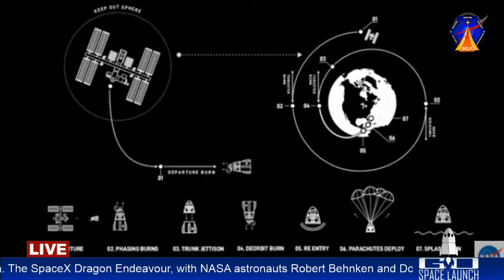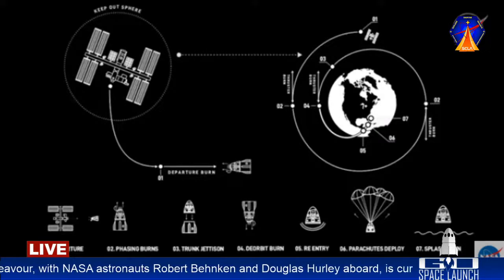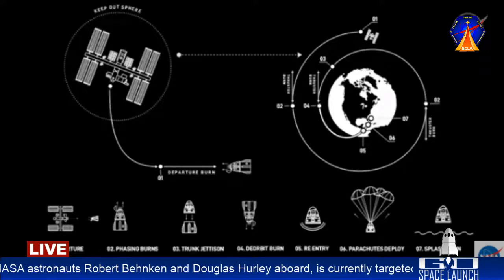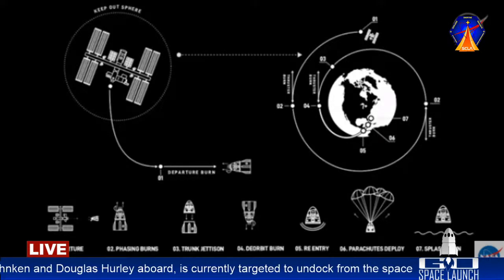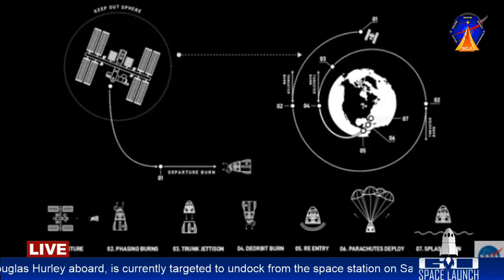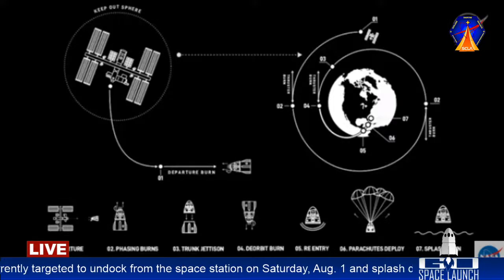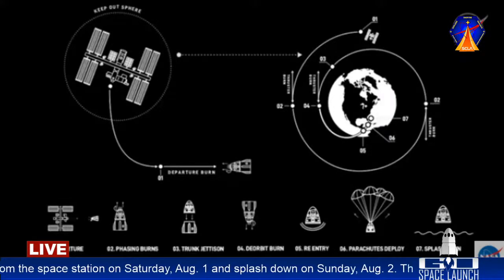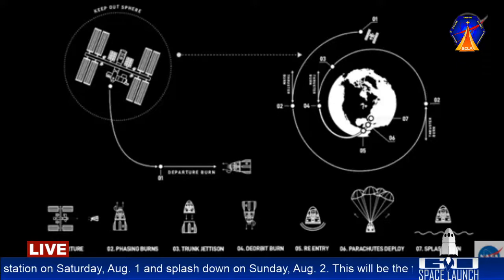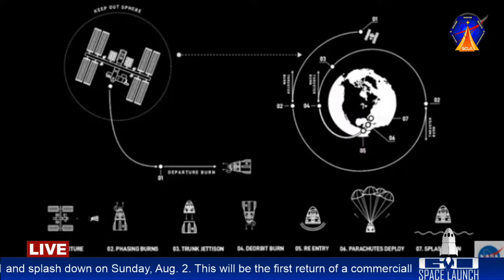Depending exactly on the landing site, I should say, and the timing of everything, it depends on how many orbits we need to do, what the number of phasing burns are, and the timing of those. So that sequence really depends on ultimately where our landing sites will be and our landing timing. Once we're ready to actually come home, the next step is a trunk jettison, and then the deorbit burn. And that deorbit burn lasts a number of minutes. It's actually one of the longest burns in the whole mission.